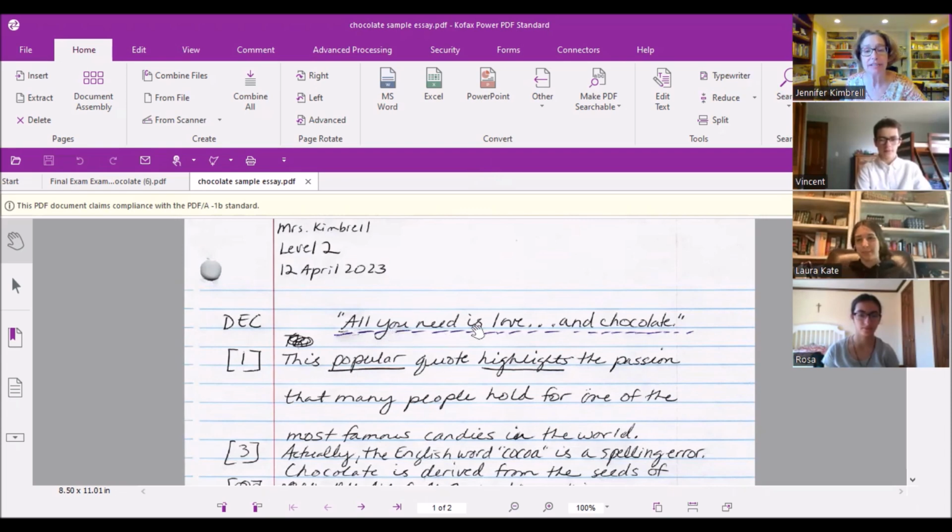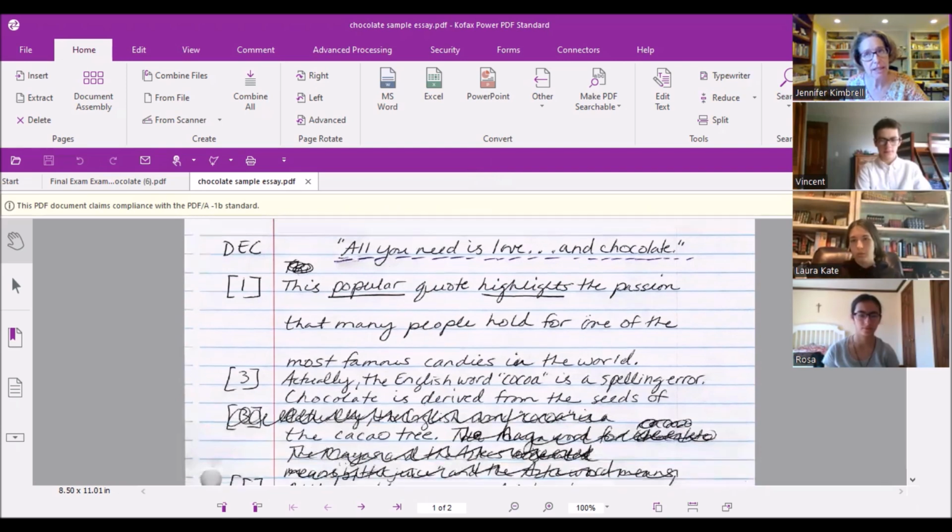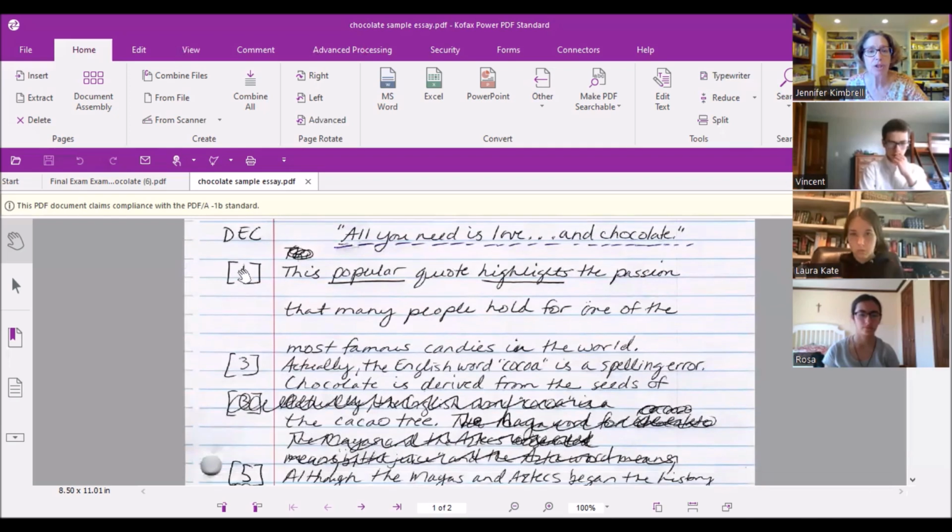Notice how I've done the underline underneath. Okay. And then this is what I mean when I say number your sentence types in the margin. It's hard for me to find them if you write them within the text like we do when we're typing, okay? So whatever line the sentence type starts on, that's where you write this. So this is a number 1. This popular quote highlights the passion that many people hold for one of the most famous candies in the world. All right. So that's my number 1.